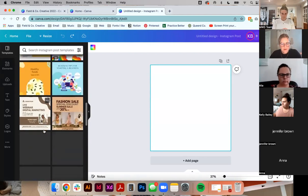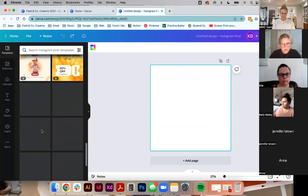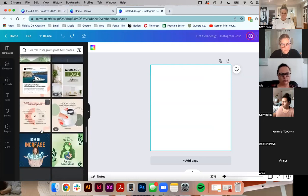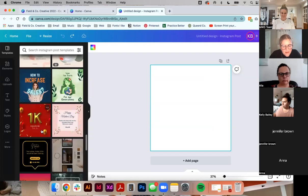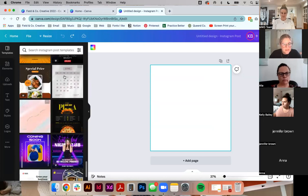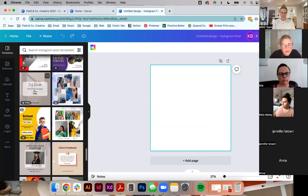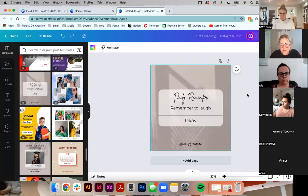So I'm going to find one and do an example here. One that I like. Say if you're posting a calendar or something like this, this is a really good jumping off point, so you don't have to start from scratch. Okay, I kind of like this. I think we can do a lot better here though. So if you just click on it, it adds it to your post. So we're going to start with this.